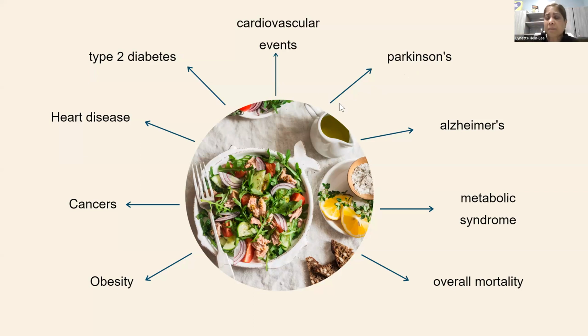They can help with the mind. They call it the MIND diet. It helps with Alzheimer's, metabolic syndrome, and metabolic syndrome is when you have diabetes, heart disease, and high blood pressure all in one. You end up with metabolic syndrome or even overall mortality. It's really a nice, healthier way of eating.